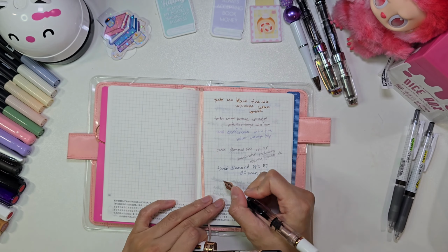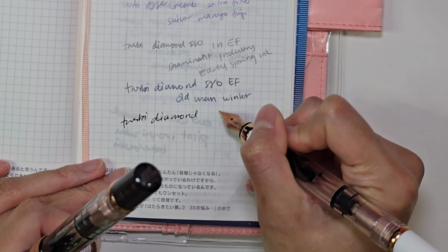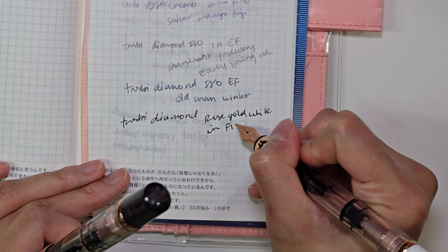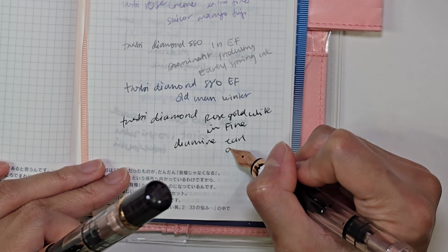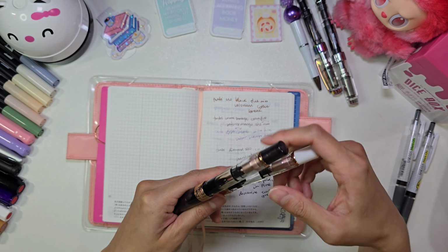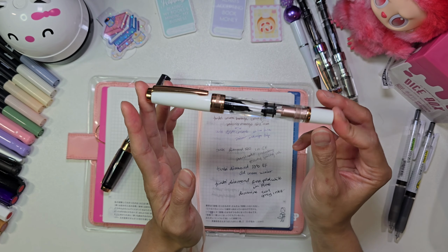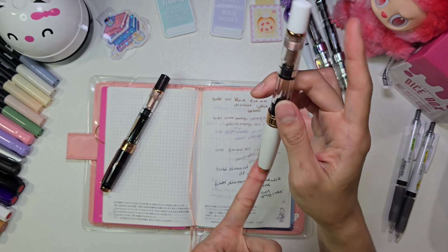But yeah, this is the TWSBI Diamond Rose Gold White in fine. And this has the Diamine Earl Grey ink. One of my favorite inks. I believe it's literally everywhere on YouTube. It's like a really dark gray, and it's really great for journaling if you don't like super dark blacks like the Pilot. Super good ink.